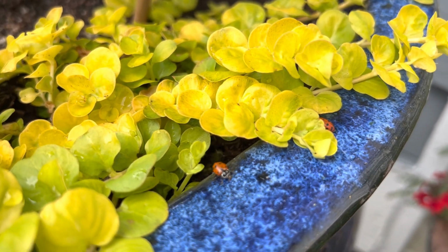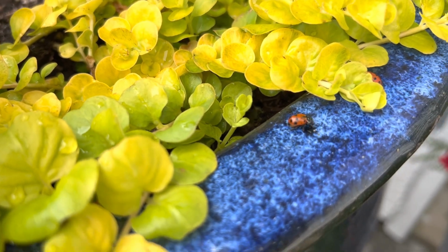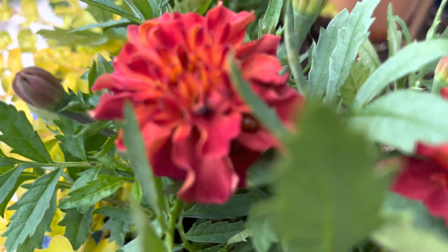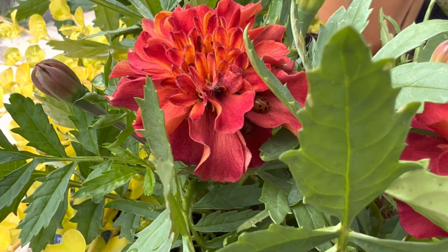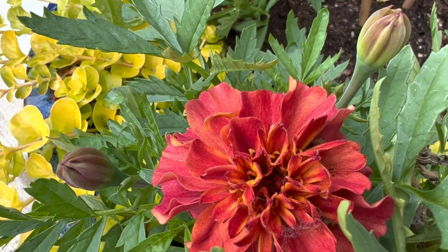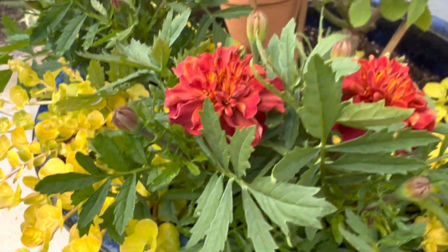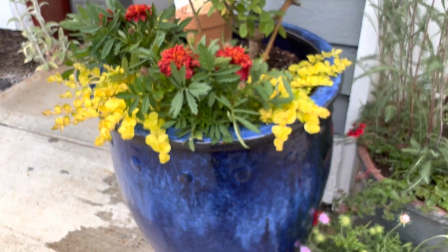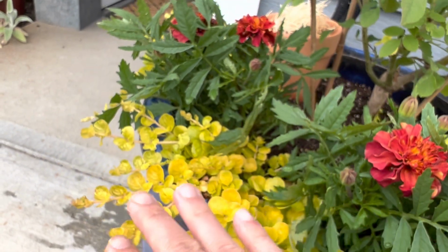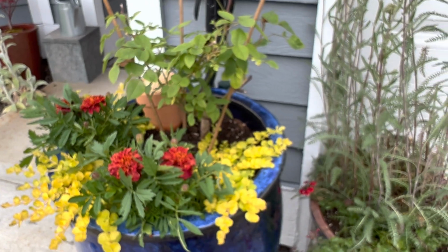I released these guys two evenings ago, and they are still around and haven't all flown away. You can see in this marigold that one is hiding in the petals there. They're all up in this plant here. These marigolds really pop against this blue container, with some creeping Jenny, which hopefully will cascade over this pot and give it a nice, really lush look.